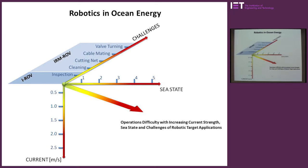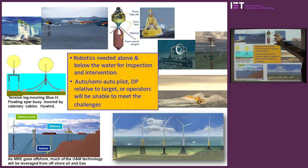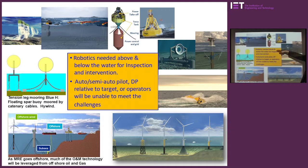As somebody pointed out, when we talk about the airborne inspection part, we really need more access, and we begin not to be able to fit this diagram on a 3D plot like that, but we want the airborne systems also to be able to operate in the remote. So this is the type of environment and infrastructure we want to work on: offshore wind, wave energy devices. We want the robots needed above and below the water for inspection and intervention.